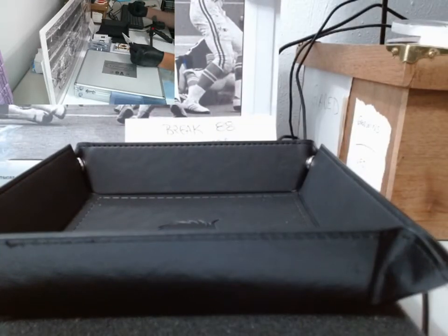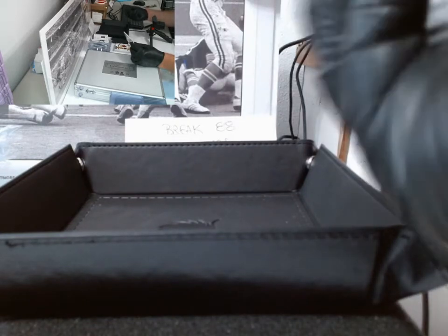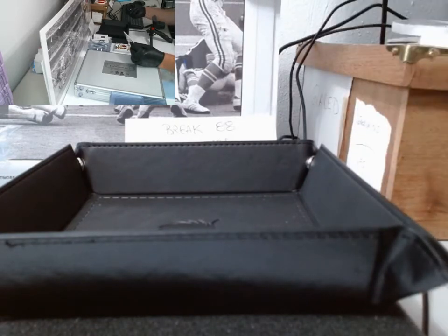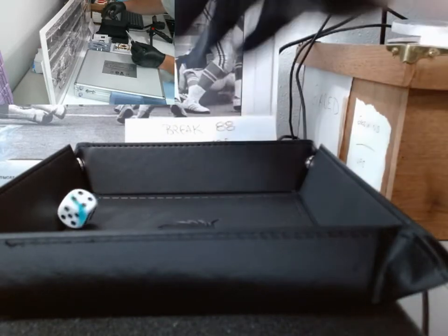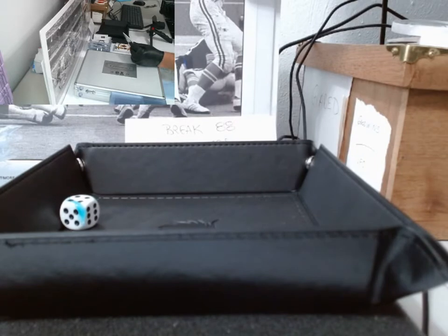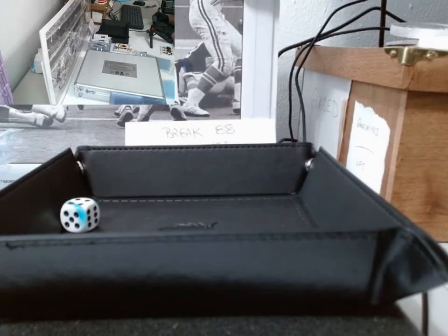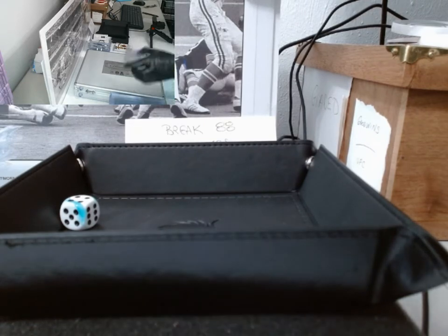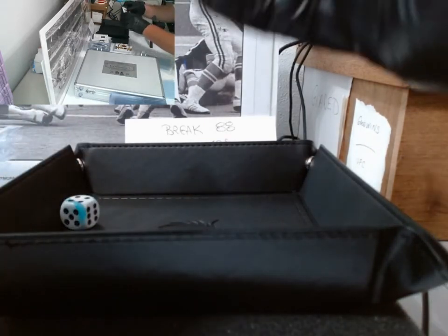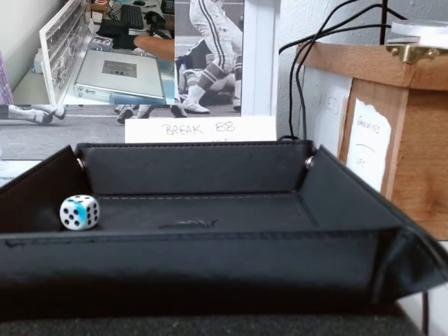1-2 is going to go to T. Higgins. 3-4 to Joe Burrow. And 5-6 to Tyler Boyd. Here we go. Good luck, guys. And it's on its... Oh, it landed on 4. Joe Burrow. Joe Burrow on fire tonight. Nice hit for the Burrow spot to go on top of that 4 of 5 auto.